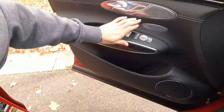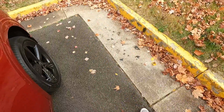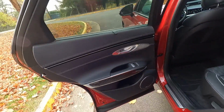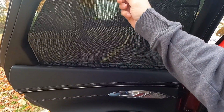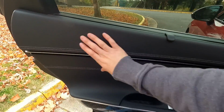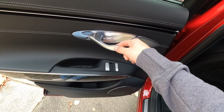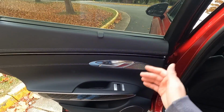But I want to show you what we got going on here in these rear seats before moving into the driving portion of the video. So this is what the door panel back here looks like. I can't remember which package this comes with, but I believe it comes with the Sport Advanced package. So you get those manual second row sunshades, and then all of this is leatherette wrapped. You get the Lexicon sound system. You get the satin chrome door handle, a nicely padded armrest, automatic up and down windows back here.